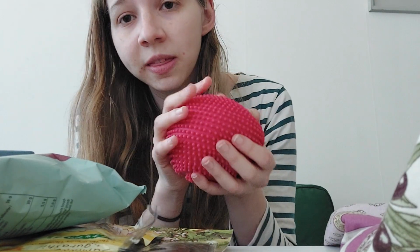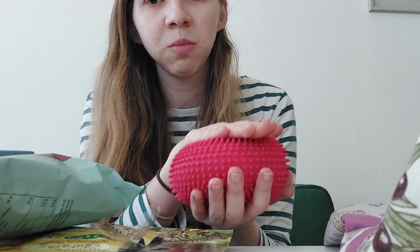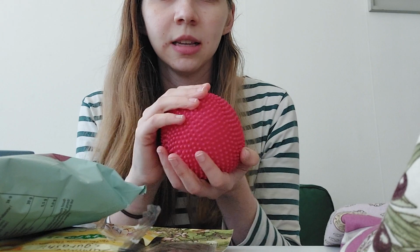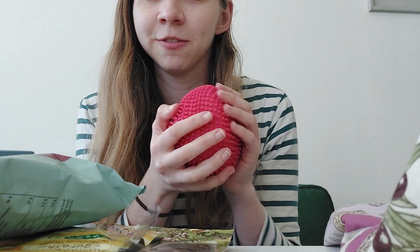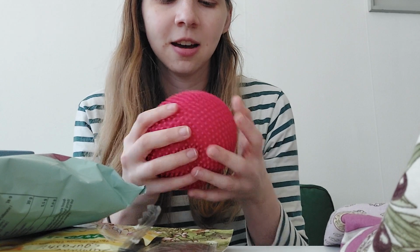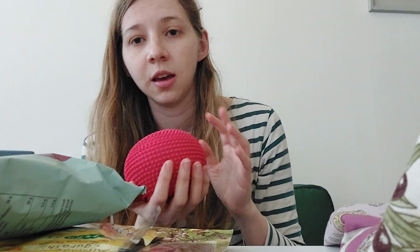You have to be careful with this though. You can't squeeze it too much, but you can bop it a little bit, plop, plop, plop. And you can just hold it and kind of massage it. And yeah, I think that this is going to be a good thing.